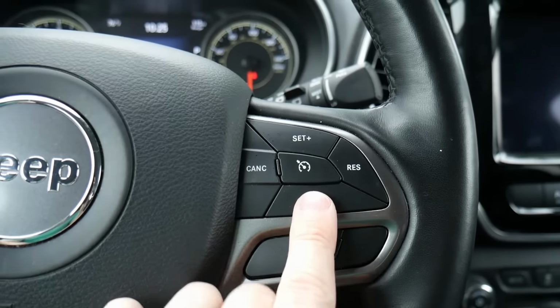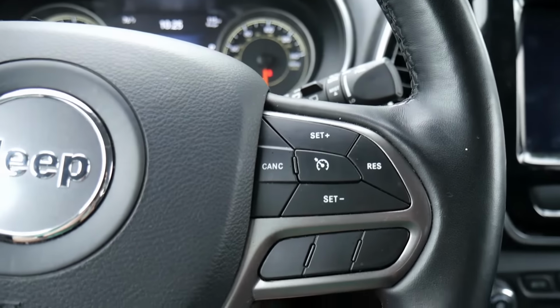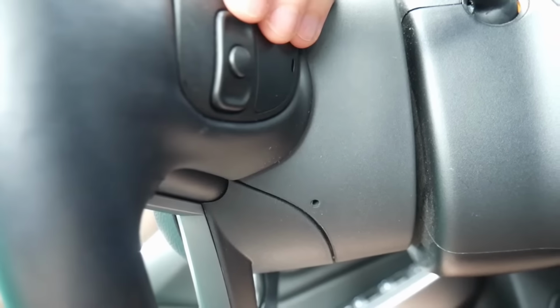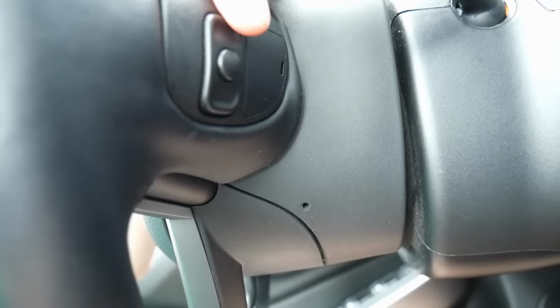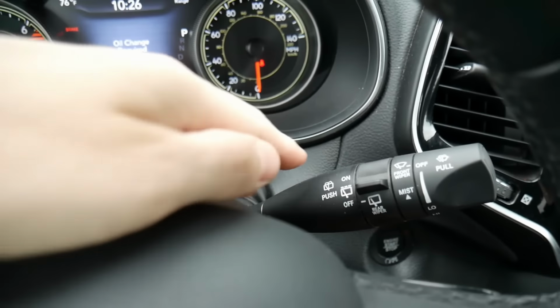Over on the right-hand side, we have cruise controls. Just hit that button in the center to turn it on and off. And then wrapped around back, we have buttons to increase or decrease the volume. I love these. It makes it so easy to adjust things while you're driving. And you have a similar button on the other side of the steering wheel to adjust the track or tune the radio. Two stalks on this vehicle, pretty standard stuff here, nothing worth mentioning.